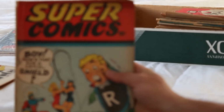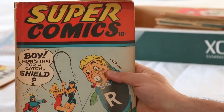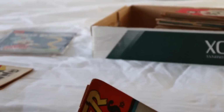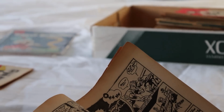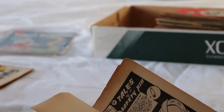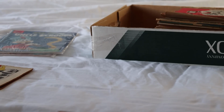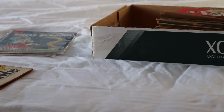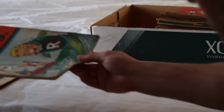Super Comics. That's a very odd looking Archie / fish character with the shield on the front. That's an MLJ reprint, I guess. It's got black and white interior, as you'd expect. No ad on the inside cover, which is weird. And can we see? I don't know where the indicia is in this book. First story is the shield. No, there's an ad on the back. I can't tell you which issue this is. It doesn't seem to have fine print in the front or the back. Still, I've never seen one of those before.